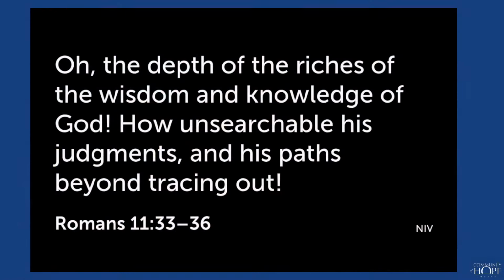So let's read this section first, and I just want you, as we read it first, to get a sense of the power of worship. Here is Paul in worship as he writes these. He says this, starting at verse 33. Oh, the depth of the riches of the wisdom and knowledge of God! How unsearchable his judgments, his paths, no one can trace them out.